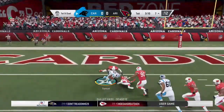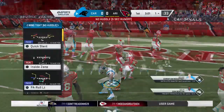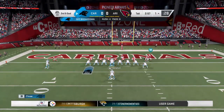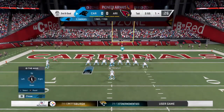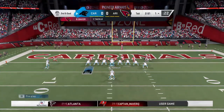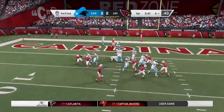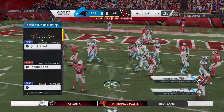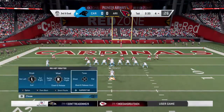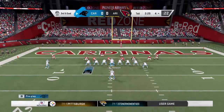Here's Newton. The quick slant caught. A gain of 7 that time. Second and goal. Good yardage on first down. Now can they punch it in on second and goal? Throwing again is Newton. Under pressure now, and he's going to go down just inside the 5-yard line. Chandler Jones coming in hard that time on the blitz, and he gets him down. It's a loss of 4.